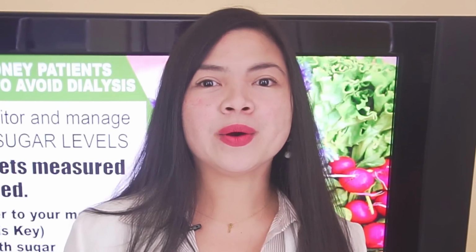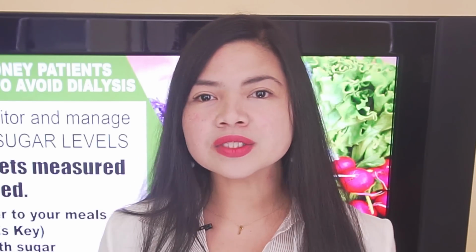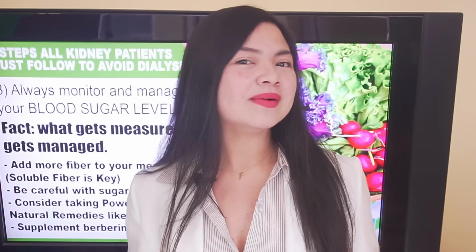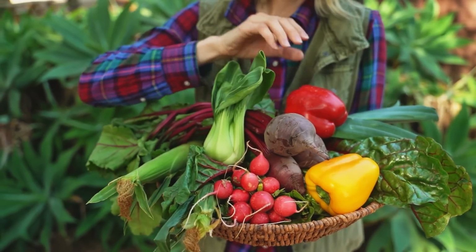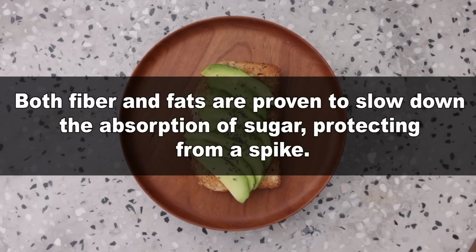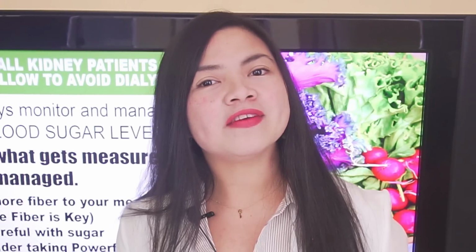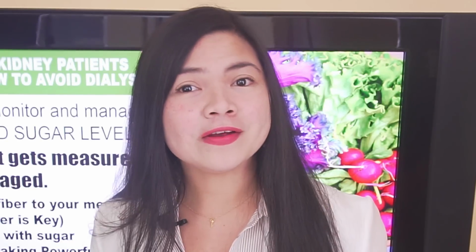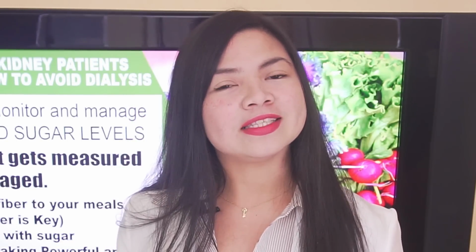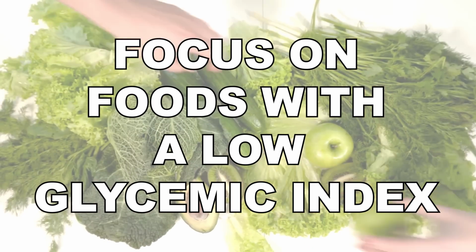Testing your blood sugar at home with a portable meter is going to help both keep your levels under control and improve them. And also, add more fiber to your meals. Both fiber and fats are proven to slow down the absorption of sugar, protecting from a spike. But while fats are rich in calories, fiber contains none. So don't avoid fruits in a diet to control diabetes. Instead, focus on foods with a low glycemic index.